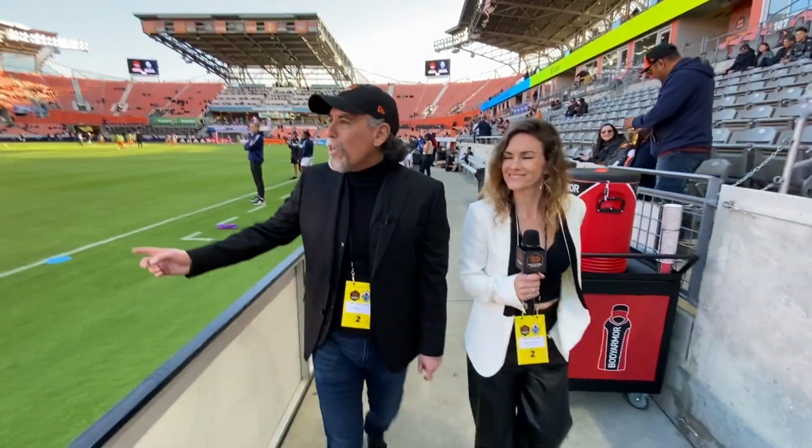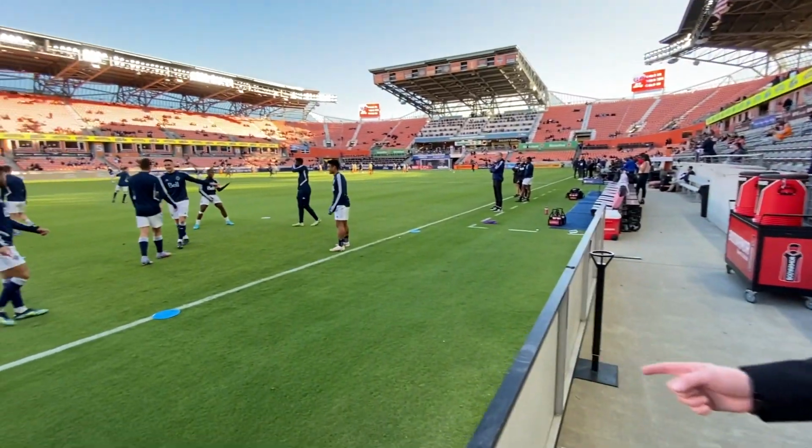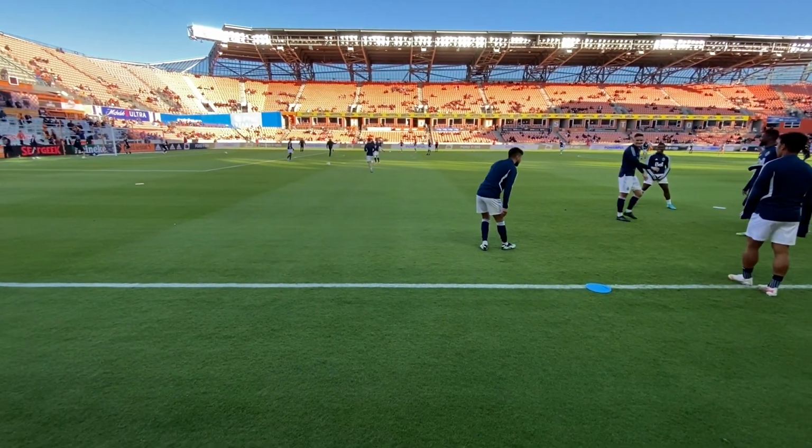Absolutely. So here's the team from Vancouver. This is as close as we can get to them, warming up. Those of you that may be watching this from Vancouver, here's your Whitecaps. By the way, the Whitecaps, a name that I remember back from the old NASL days.